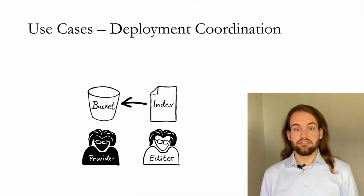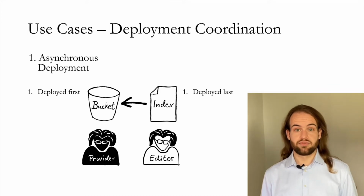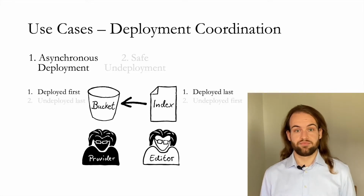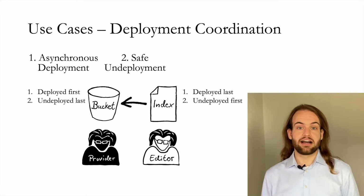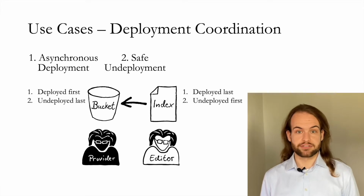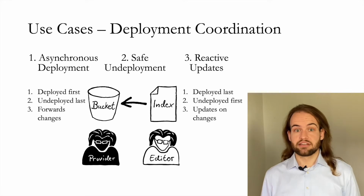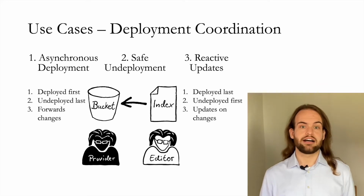Considering this example, the first use case for deployment coordination is asynchronous deployment. When the editor starts their deployment first, the index should only be deployed after the provider deployed the bucket. Vice versa, safe undeployment requires deployment coordination. When the provider undeploys the bucket, the index must be undeployed first. Lastly, consider the index shows the bucket's name. Then, whenever the provider changes the bucket name, deployment coordination is needed to forward this change and to update the index page.